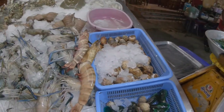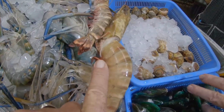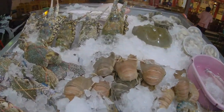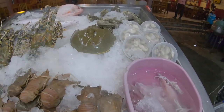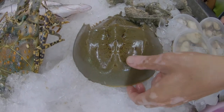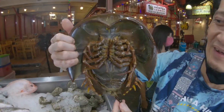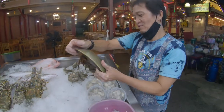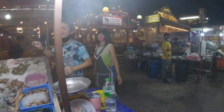Green lip mussels. Look at the size of those prawns. Yeah, very cool mussels. Check these prawns out, look. Absolutely beautiful. Lobster. What do you call? Predator. Predator? Yeah. Look at that. It is the inspiration of Predator movie. Oh. Yeah, look at the mouth of them. Alien. Yeah, alien. More than 1 million years. This is the horseshoe crab. Horseshoe crab? Only the egg inside.